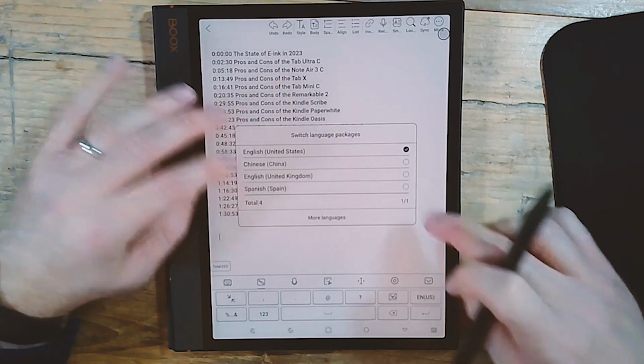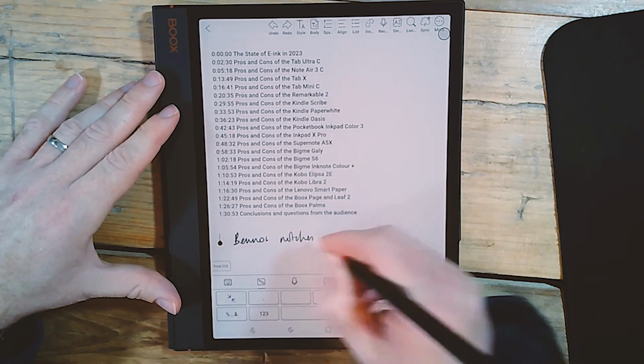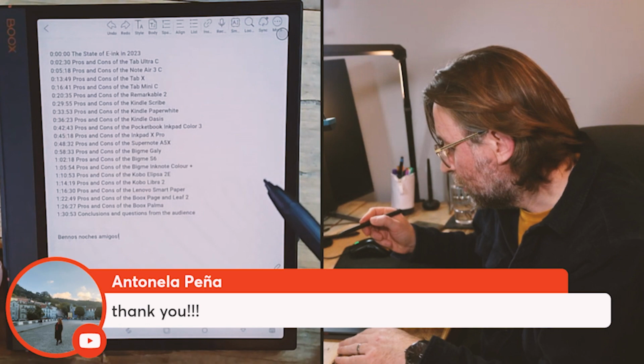So now I go back to where I was and type. I can change it now, I hope, to any of the packages. And I can say buenos noches, amigos. If I can spell buenos, it's got buenos, but I think I spelled it wrong, didn't I? Does that work? I don't think that works, no.